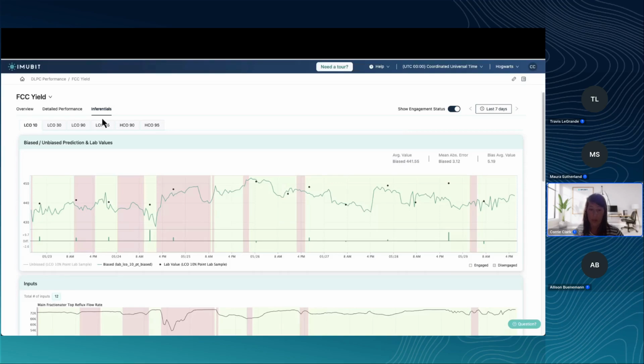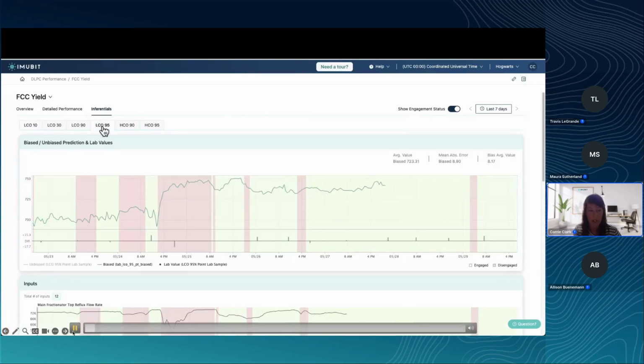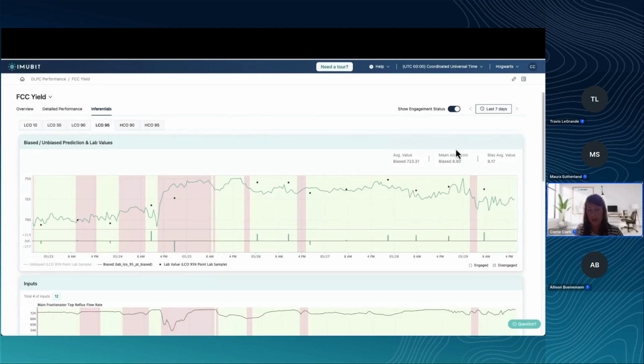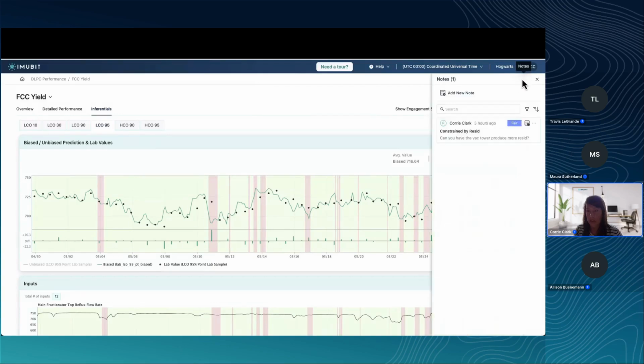And one of the ways that we can use the MUBIT platform to collaborate between different personas on site and try and solve that problem of keeping your inferentials up to date is, again, using a combination of the performance dashboard. So let's say today we're interested in the LCO 95% point inferential. So someone maybe at the project management level can come in here and they can look and see, hey, my error for this inferential over the last 7 days was around 8.9, but my error over the last 30 days was 6.81. That seems to me like the error on my inferential is trending up.